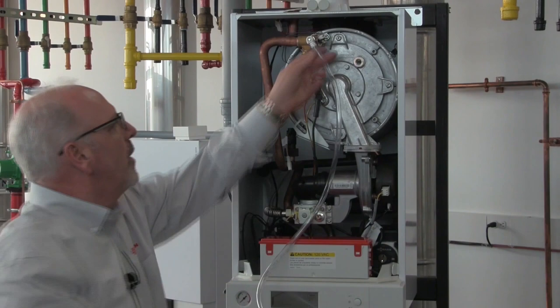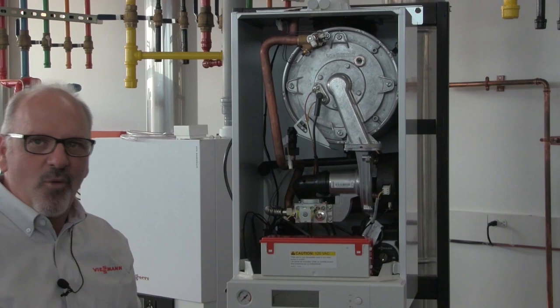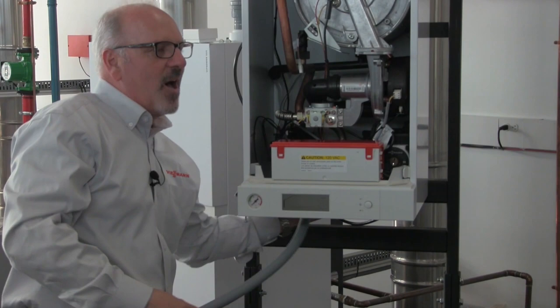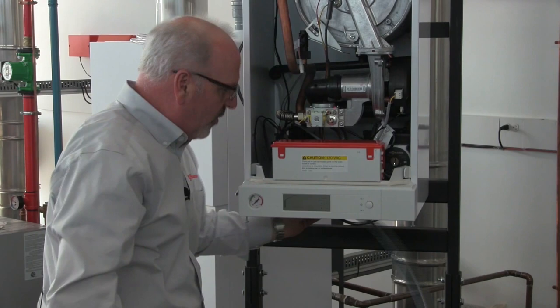We also now need to ensure that we have proper disposal of condensate. With condensing boilers, the lower your return water temperature, the more condensate we'll have. Viessmann supplied condensate tube mounts directly into the bottom of the boiler because internally we've supplied you with a condensate P-trap inside. So this would go to either a condensate pump or condensate neutralizer. Very simple from an installation on that side.